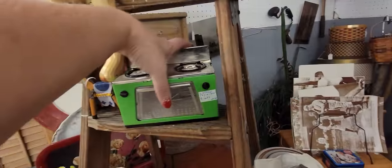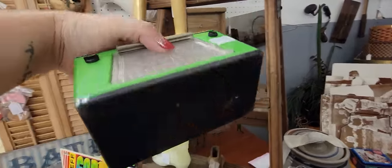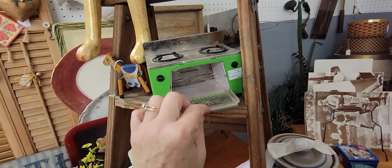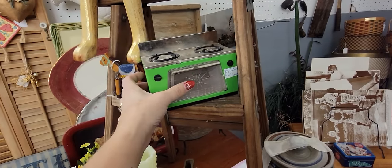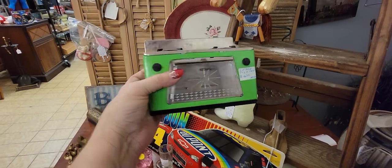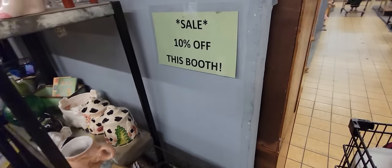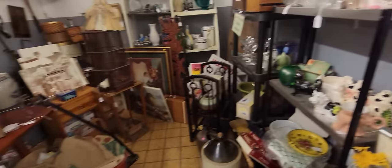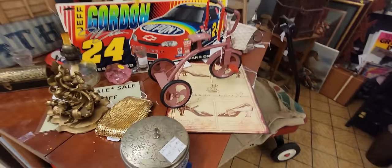Goodness, look at this little stove. That's adorable. It's $10.99. Oh my goodness. Okay. That would be great for Halloween display too, or Christmas, because of that color. So I'm gonna get that. That's adorable. And this booth is 10% off, so that does help a little bit.